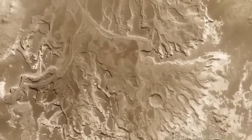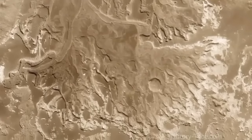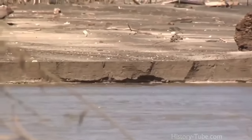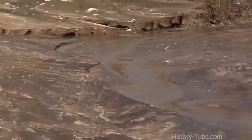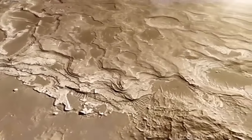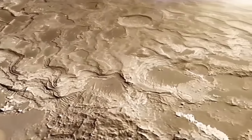Just upstream a little bit from Holden Crater, there's a place called Eberswalde Crater. That same river system in Eberswalde has left evidence of a delta. Just like the Mississippi River Delta, these things form when muddy, silty water deposits its silt, its mud, into a formation, into a standing body of water, like a lake. And so you have people that study deltas on Earth who think that's the place Curiosity should go.